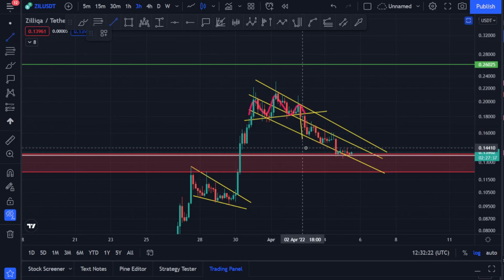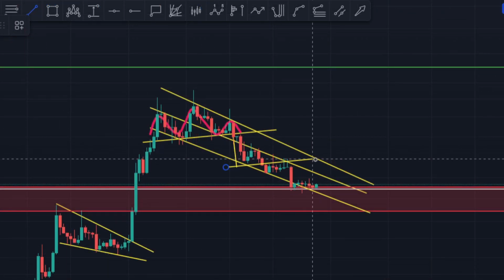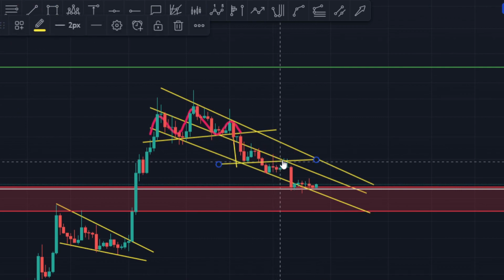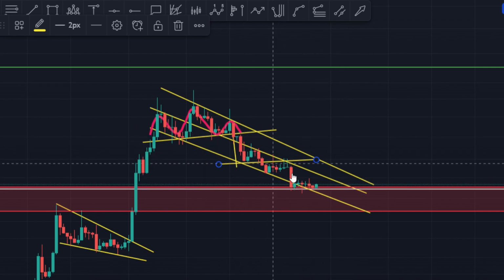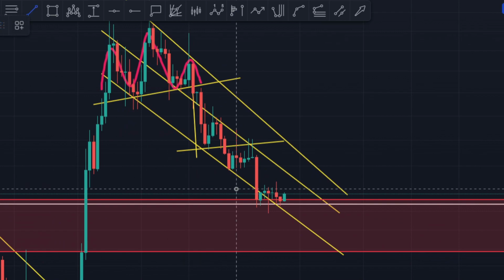Now when we came here, you can see that we couldn't break this level, because we were getting resistance from here. Every time it hit it, price came down, plus we were getting resistance from here. So every time we're hitting any resistance, it's getting rejected, and then we have a pullback. So at the moment, this is the resistance level. Keep an eye on this.